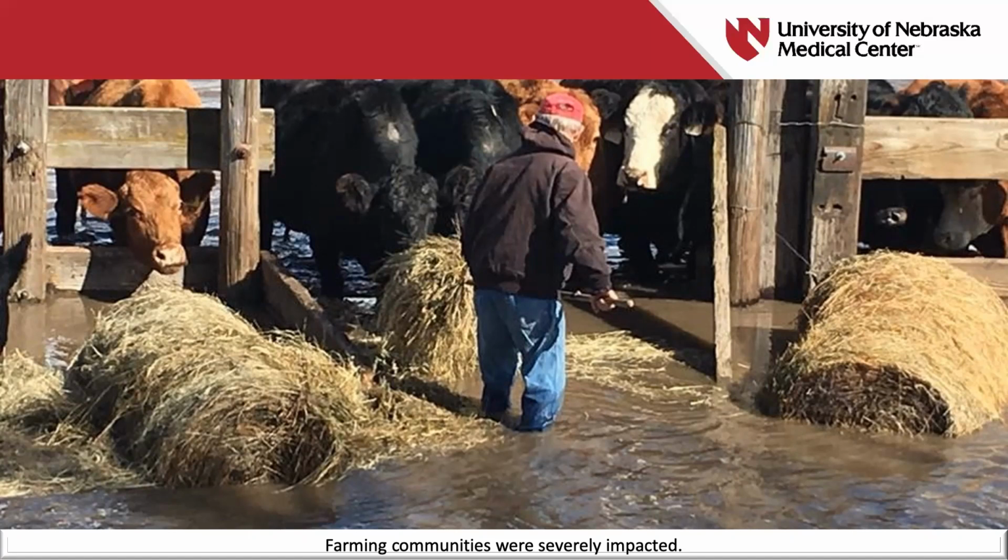Many of these animals would be standing up one minute, and then their core body temperature would get so low they would just fall over sideways in the water. They estimated that up to 500,000 head of livestock may have been lost during this singular flood event.